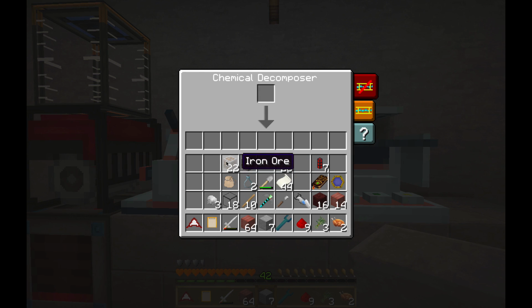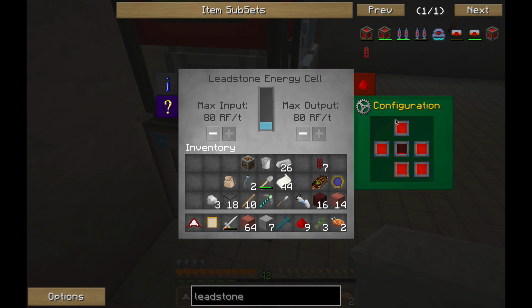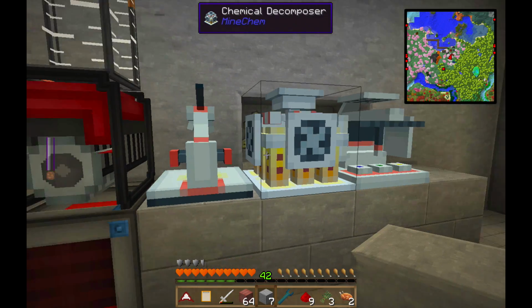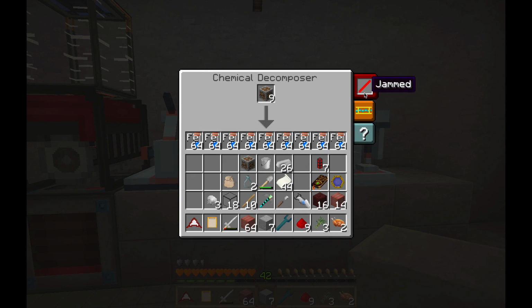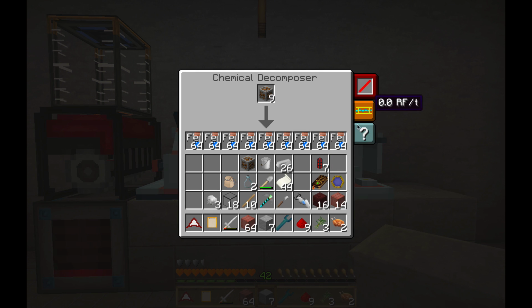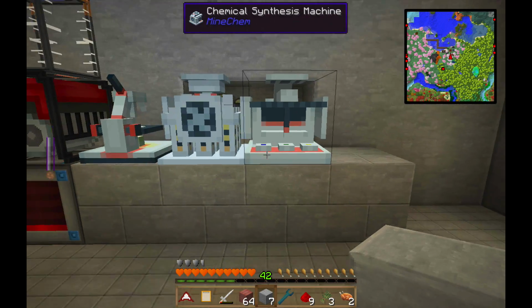So let's go ahead and toss in a few of these things. It'll be powered in just a sec. I think we just need to set it up so that it outputs in the back. Yeah, it's not set up to output in the back. There we go. And as you can see, the thing is turned on. It's beginning to spin up and just give us loads and loads of iron. We're jammed up. We've got so much iron. Now, we should be good in terms of power. So let's go ahead and grab some of these.